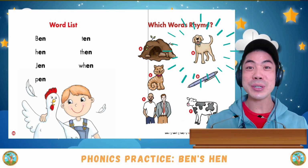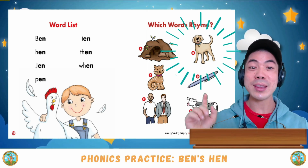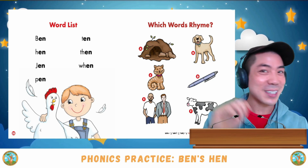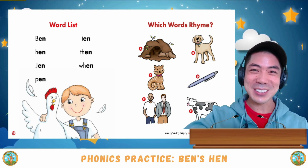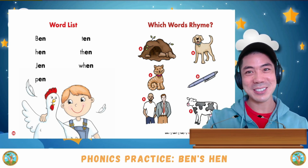The second word is dog. Does dog rhyme with hen? What do you think? Good. No, it doesn't rhyme. Dog ends with og. Very good.